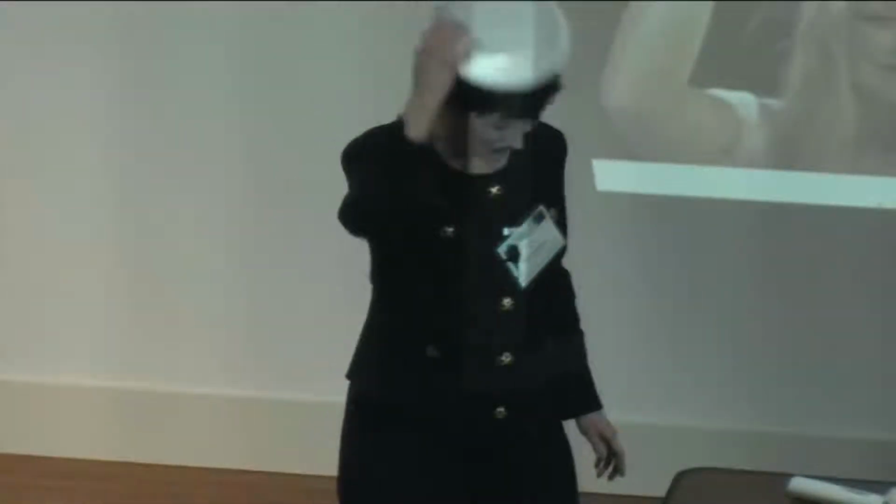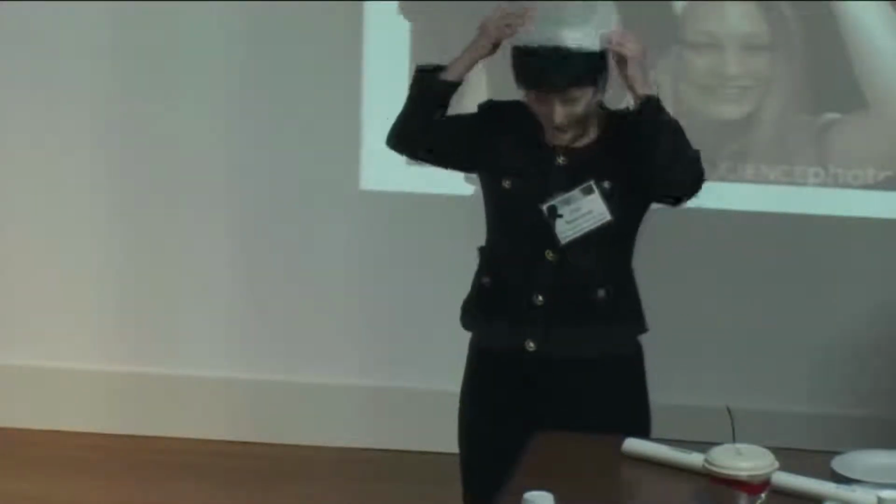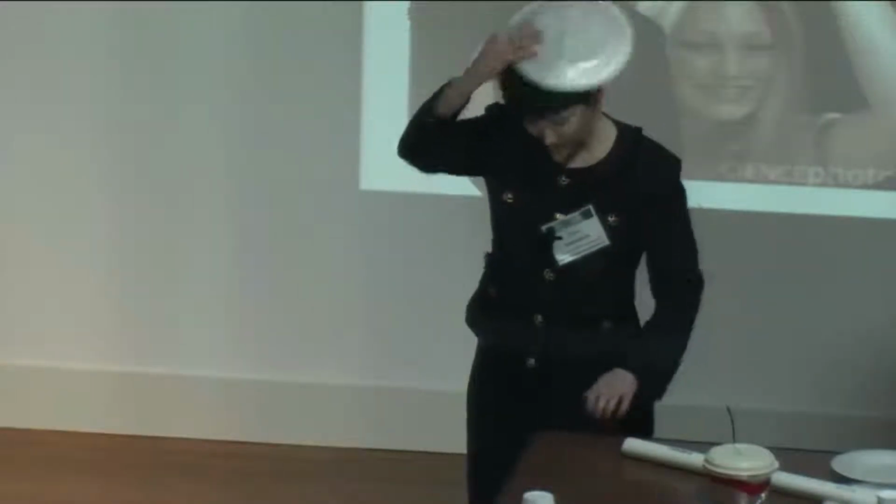Okay, this is not good. I did this in my hotel room last night. It was perfect. It works on Jen Chen's hair, I know that. This better not be metallic.